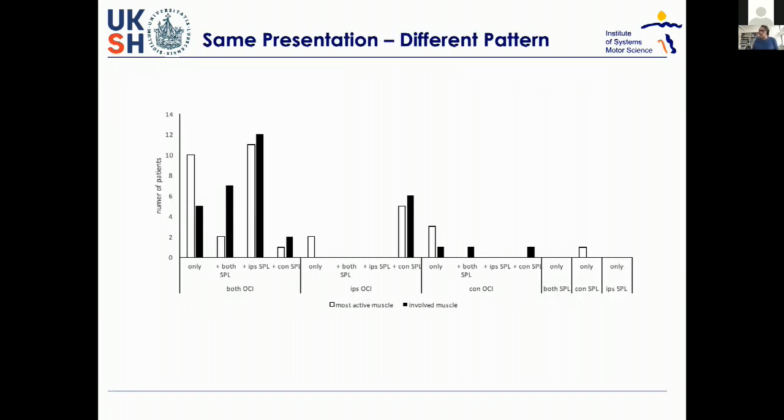Okay, and if you go a little bit more in detail, when you look at the patients where both OCI were involved, and we look here only at the most active muscles, the white bars, there's a huge group where only both OCIs were involved, whereas both splenius, as the only pattern, was present in none of these patients. So this changes my way of treating these patients with cervical no tremor, focusing much more on the OCI and using this approach with a combined EMG and ultrasound approach for diagnosing the involved muscles.